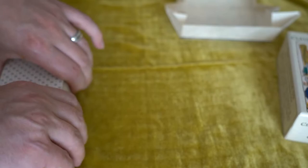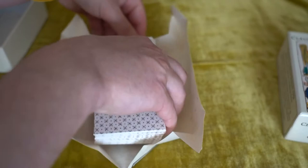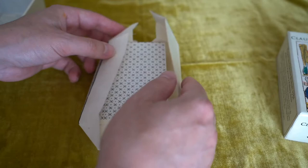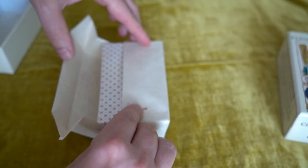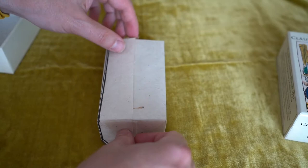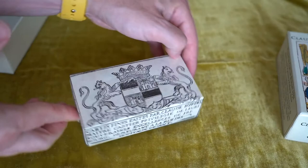So let's see. I'm going to put this back in its little wrapper. Let's see how well I can do that. I don't want to mess up the folds. I think this was first. This goes there. This goes on top. Those tuck in. It's just like a nice little package. There. And this is how they would come. You would buy the cards like this in the paper.